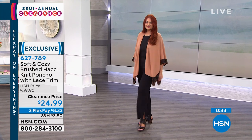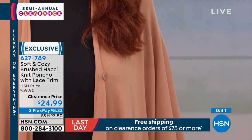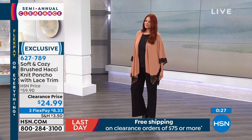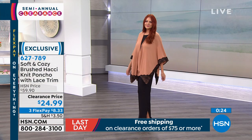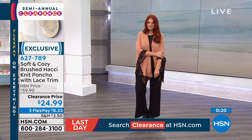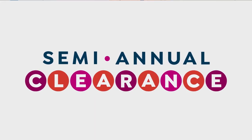It's so classic. You can throw it over anything, and it has that feel of cashmere, but yet it's lightweight and super soft against your skin, and it has that stretch and give. And I'll tell you, it feels like cashmere, but if you've ever had cashmere, you know you baby it. You don't have to do that with this. All of these pieces are machine wash, tumble dry. So good. Easy, easy care.